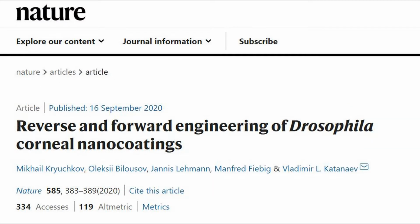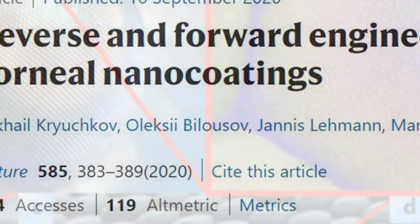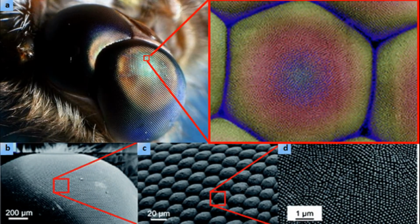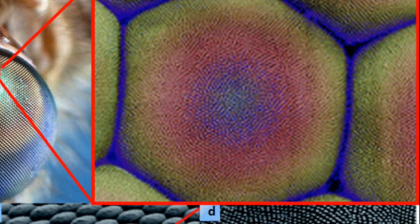The authors, from the University of Geneva and University of Lausanne together with ETH Zurich, showed that the coating only consists of two ingredients: a protein called retinin and corneal wax. These two components automatically generate the regular network of protuberances by playing the roles of activator and inhibitor, respectively, in a morphogenesis process modeled in the 1950s by Alan Turing.